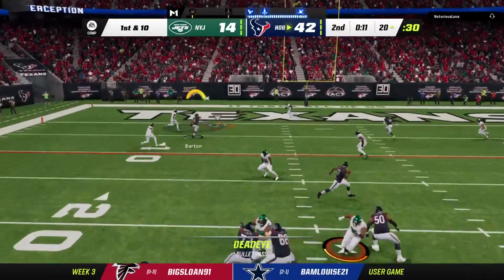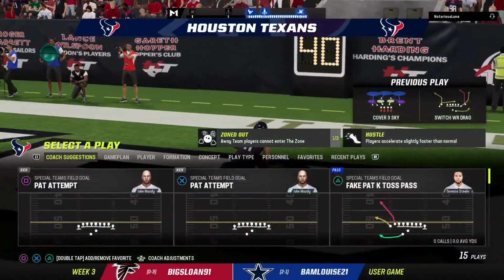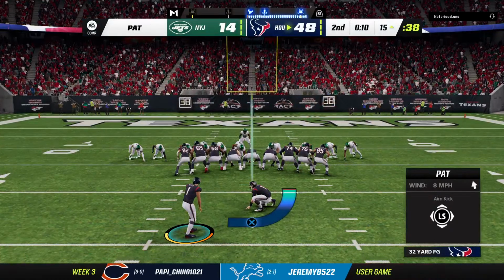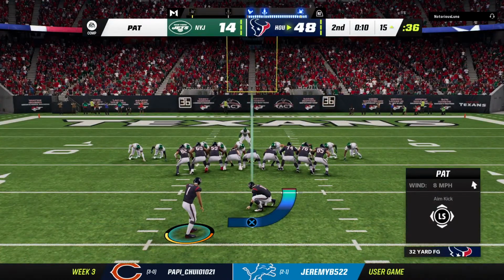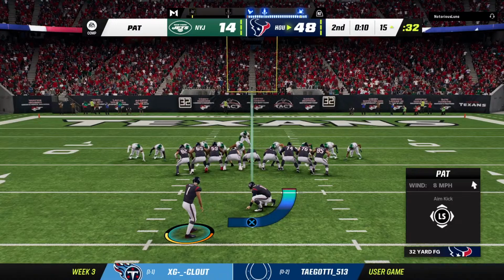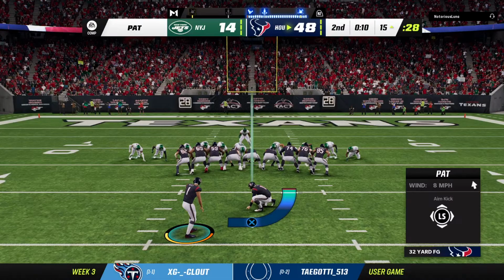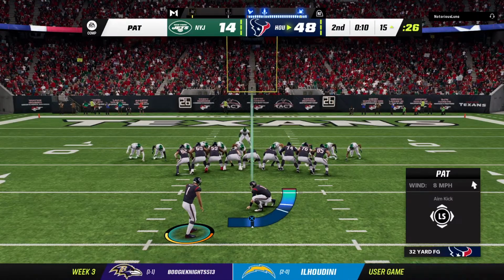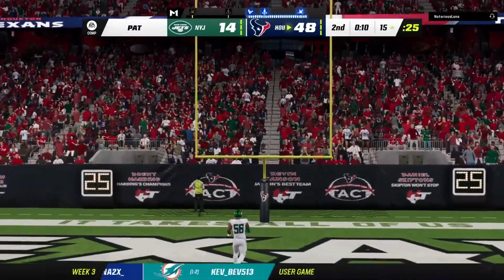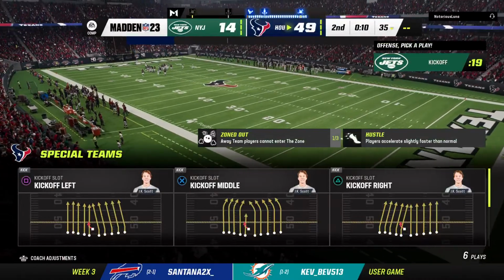Mills on 1st down. Touchdown! A great effort there in the final seconds of the first half. And the Texans will extend their lead here just before halftime. Extra point splits the uprights, and a rout is on here in this first half.